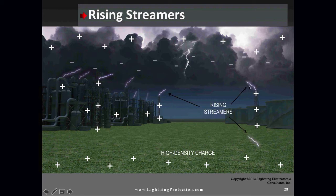These are little fingers, if you will, of negative potential leaping up off of the Earth and earthbound structures. So here you can see 8 to 10 little upward counterleaders off a tower, off a vessel. We even show one on a blade of grass out there in the middle of the field. All of these are trying to what we like to describe as win the collection race.